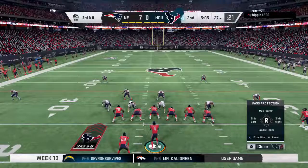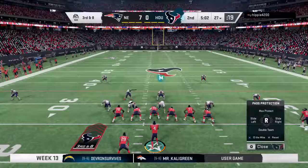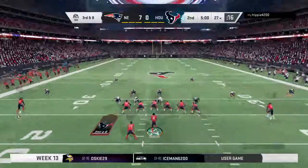Here we go, D. Get off the field. Alert, alert. Small. No. Switch.